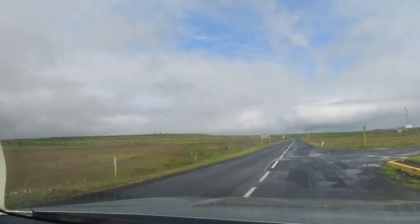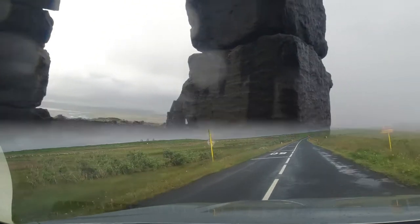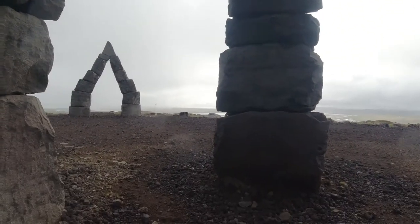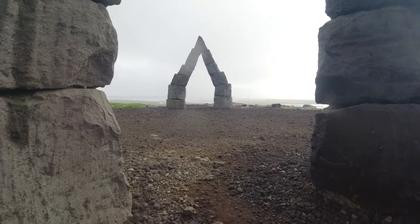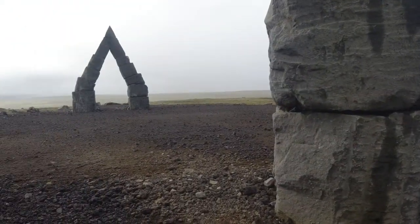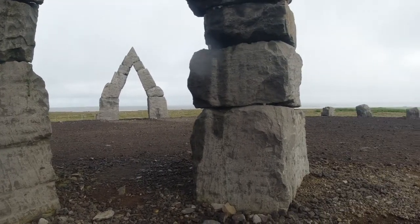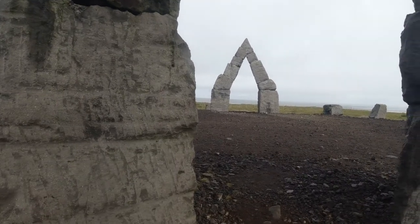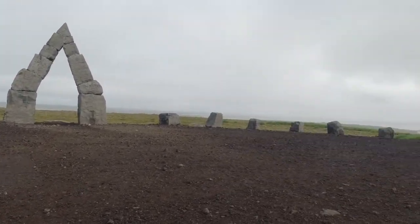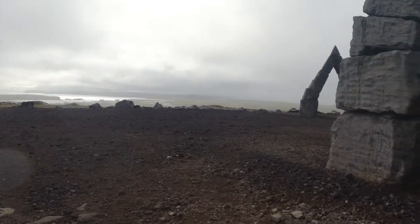And this was what we've come to see. So let's go see. Icelandic Stonehenge. So, north. South. East, west, the four directions. Pretty cool stuff. The cardinal directions, and I'm not sure what these rocks mean. We'll figure that out at some point. But they are degrees on the compass.